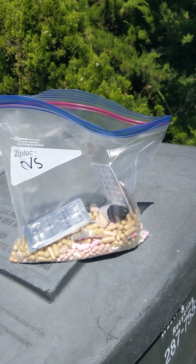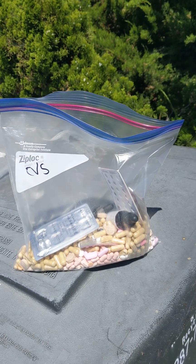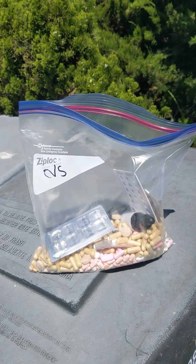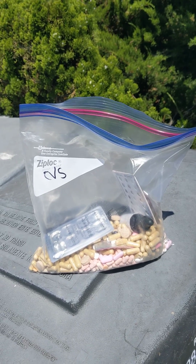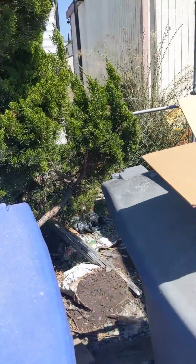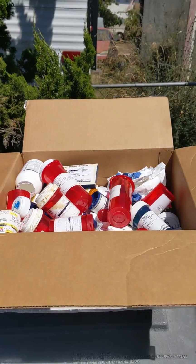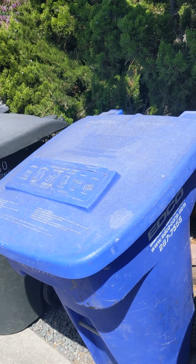You don't want to throw meds down the toilet or in the trash because it could be hazardous. So definitely dump out your medication, stick them in a bag, put them in your car. Next time you go to a CVS, drop them off and they'll take your meds for you. And that way you can quickly and easily dispose of all these right into the recycle bin. That's my tip for today.